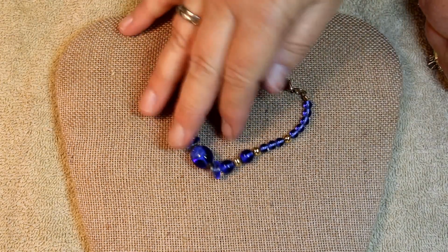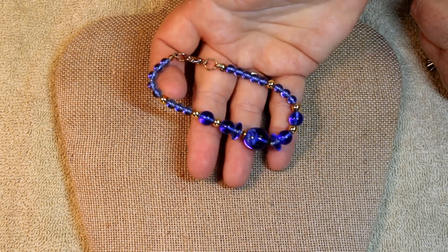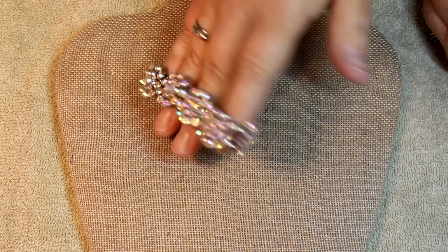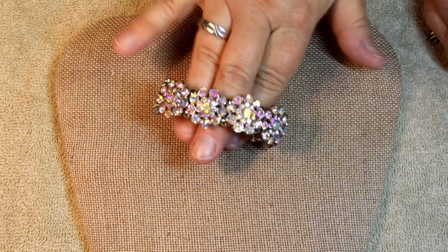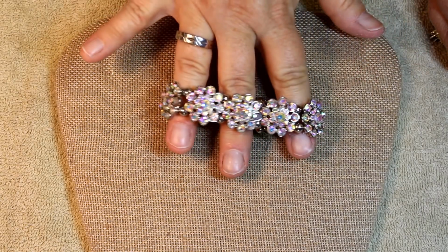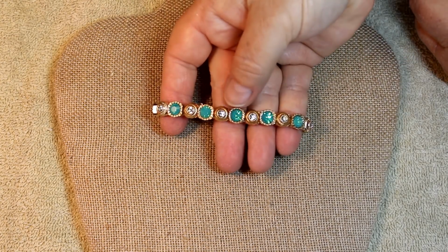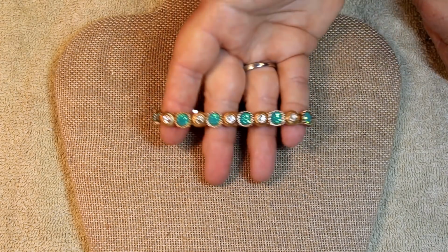We have a beautiful glass piece. The clasp is showing a little wear, but I think you can easily switch that out and keep those beads together because that is gorgeous. So is this one. Look at the pop and fire of those AB rhinestones. Look at that. Gorgeous. This one too has almost like that faux opal look and then the faux diamond look.